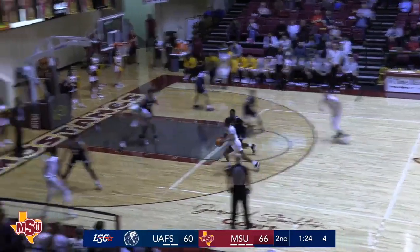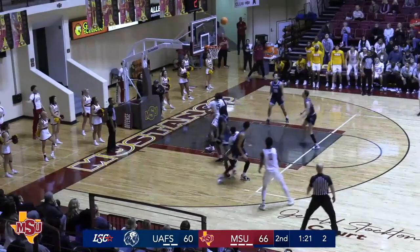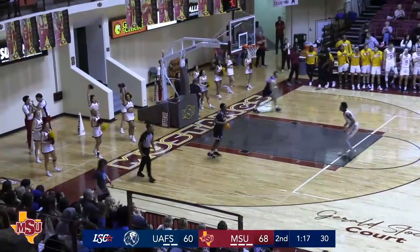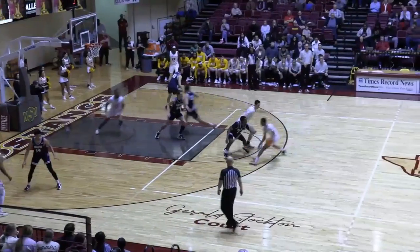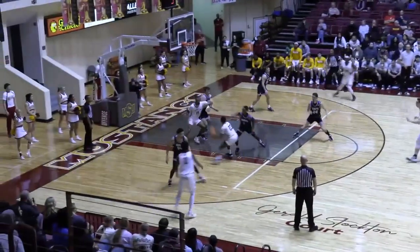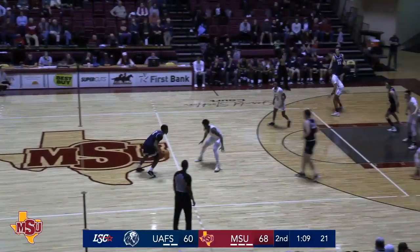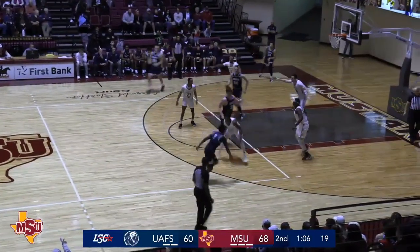Sanders at the top of the key, moving in 3 on the shot clock. Pierre Sanders scores! Boy, there was some degree of difficulty on that one. Also, Sanders falling away to his left and just drains it. That was huge. Sanders with 13 points on 5 of 8 shooting.